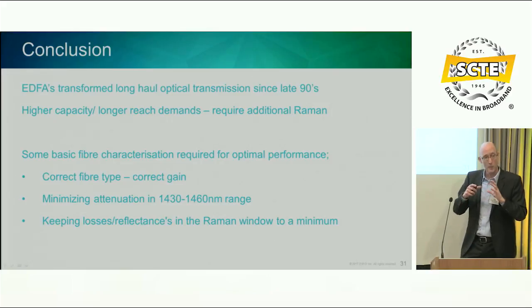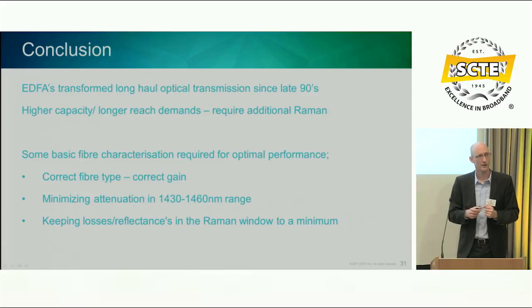But if you do these, then the Raman is going to work, and the performance you get will take you on to the next generation of networks.